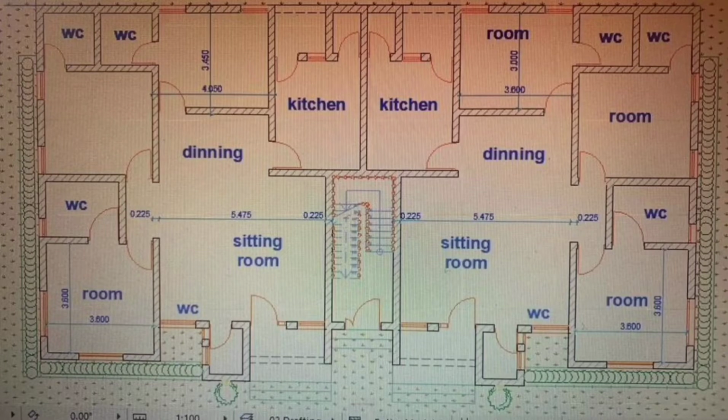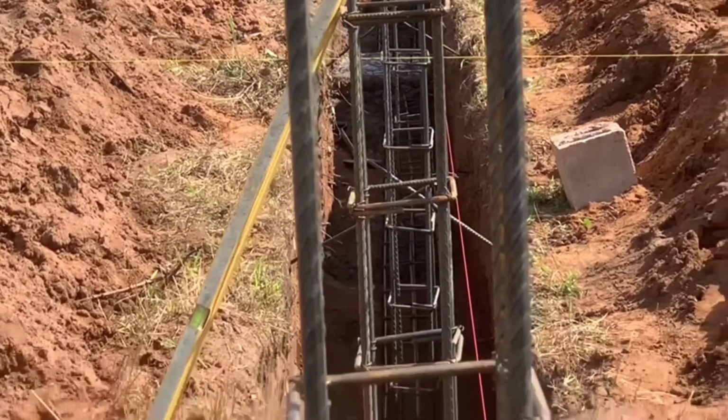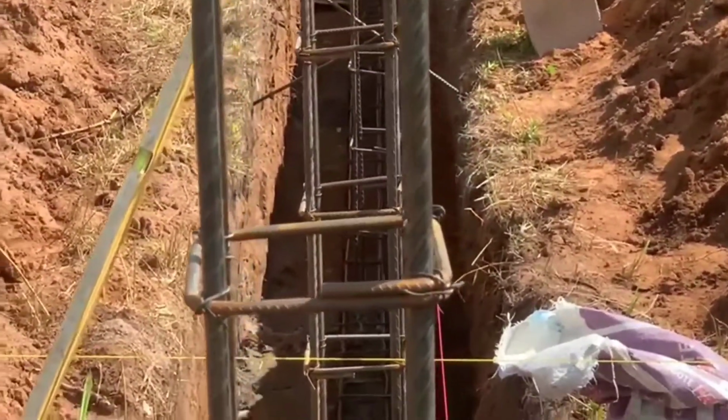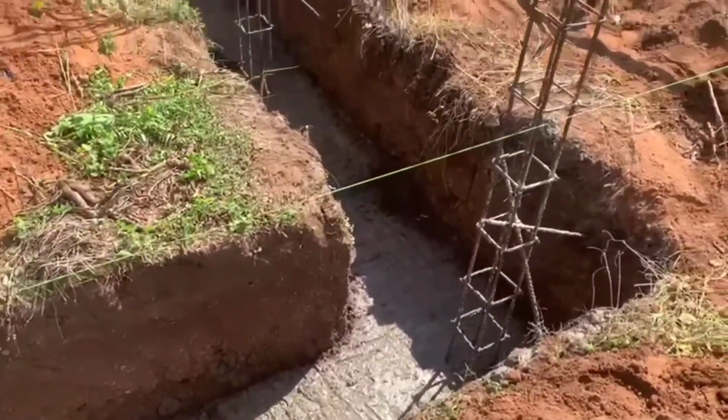Then 1 roll of binding wire, and of course some boards that we'll use to board the pillars from foundation to DPC. Then again, after the casting of the foundation, there will also be block work which will cover about 5 courses of block from foundation to DPC. This will take us approximately 2,000 blocks to get to the DPC. To do this work from foundation to DPC will cost, with the current market price, approximately 3.4 to 4 million naira to achieve.